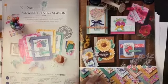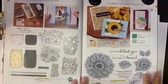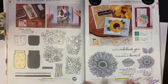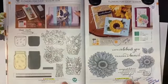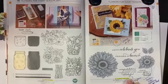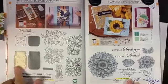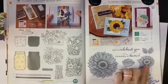So that's something else that's really fun and given a shout out in the catalog. Now something else in the catalog, stamps are shown at actual size. The only exception is our background stamps in the back, where they show you just a part of what the pattern looks like. In addition, you're going to notice throughout the catalog that some of the stamps have shading.